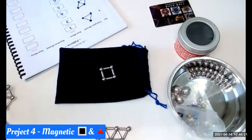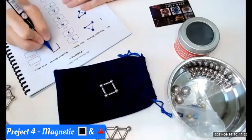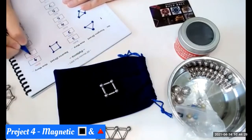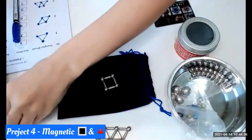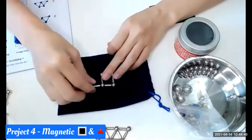So for one square over here, I need 4 balls and 4 lines. It creates that. And if I connect and make another square, connecting them together.